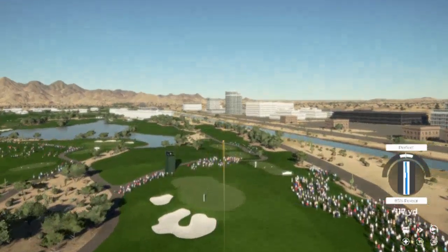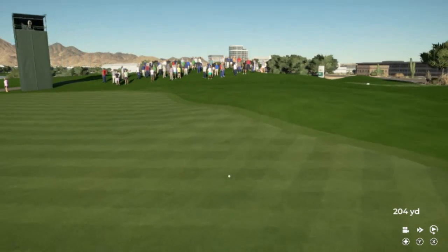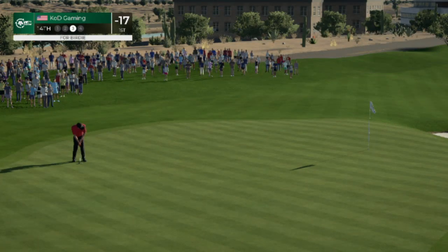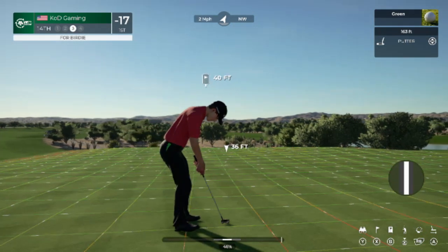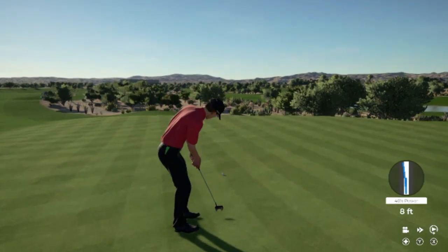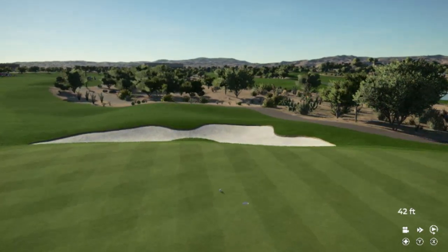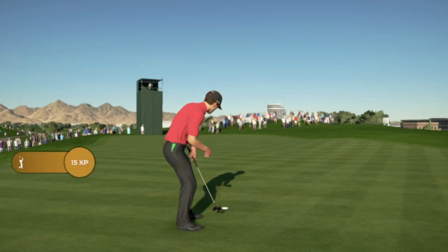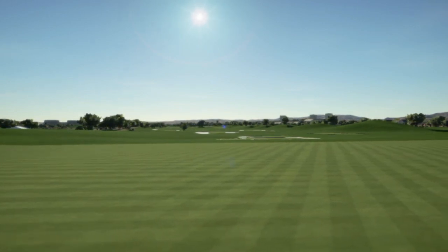Going with the hybrid. Yeah, that looked pretty good the whole way. It's a long way, but I tell you what, I've seen it happen before, so there's a chance. Get in. Just didn't drop. Opportunity to make their par. And that putt will drop. Well done. Our leader is currently enjoying a four-stroke advantage.